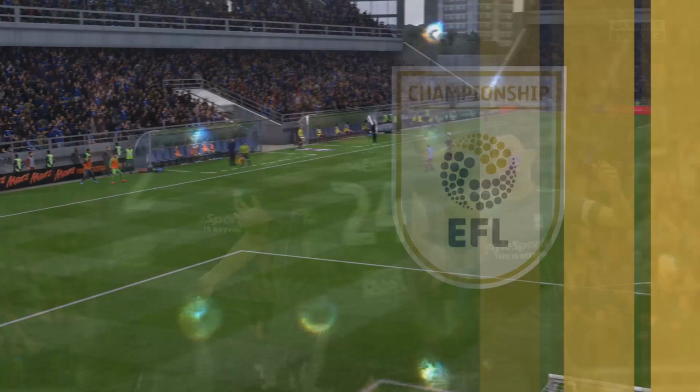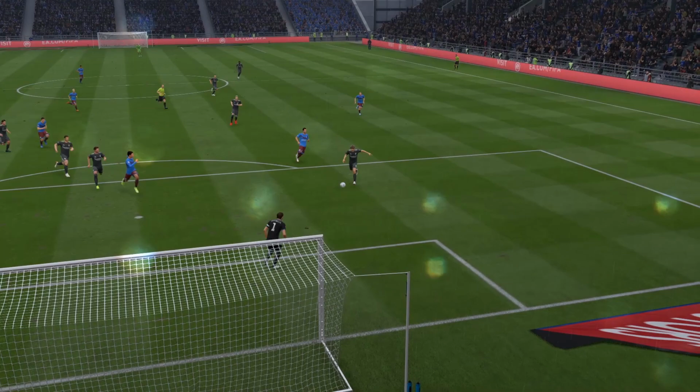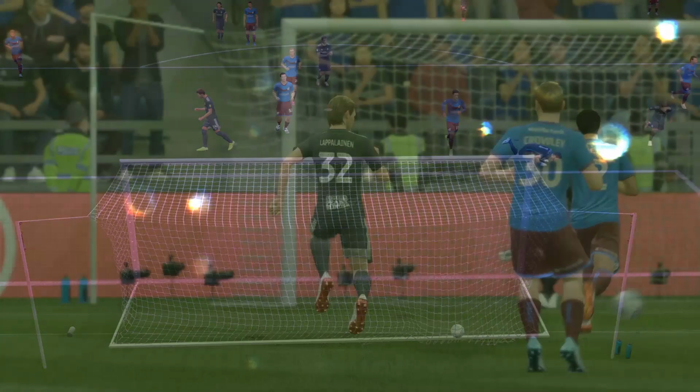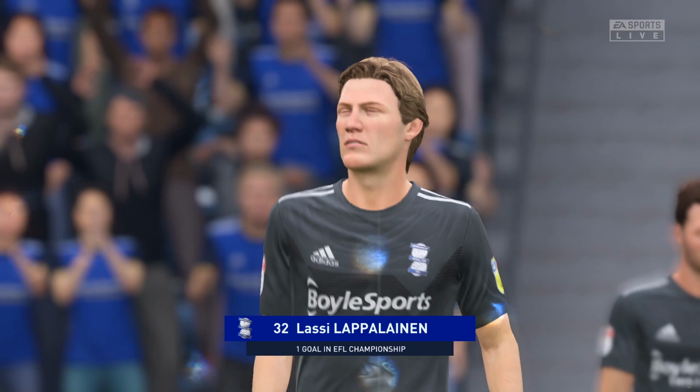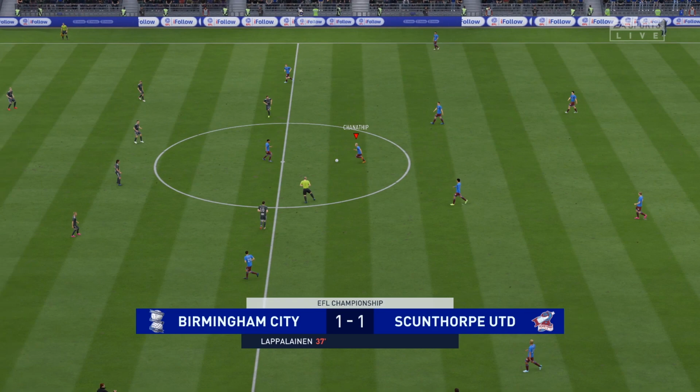Here it is on the replay. They managed to get through Wes Harding, who's come very far forward. Our defensive line playing way too far up the pitch as they find Lapalainen in behind the lines. And he comfortably slots that one in at the near post. And the goal does come to Lassi Lapalainen in the 37th minute. It's his first goal in the championship this season. It will be the boys of Scunthorpe United to kick things off now in this first half.